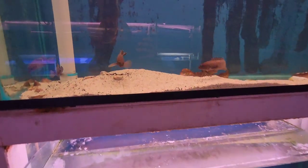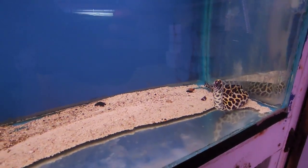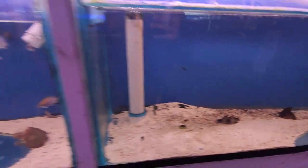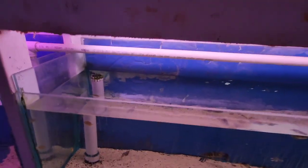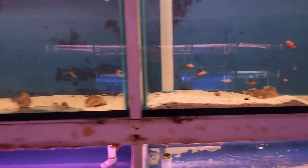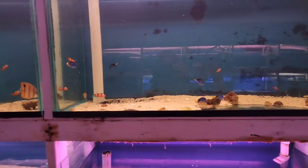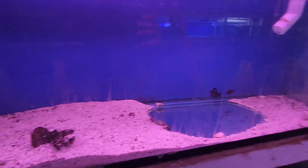I think it's a butterfly fish, not a copper band. They had some other copper bands in this other side. That's an eel of some sort, I don't know what it could be. Yeah, powder blues, some damsels, clownfish. There's some more clownfish up here. There's the copper band, some firefish. There's dory, some more clownfish. That dory's there. I think that was 80 bucks for those.